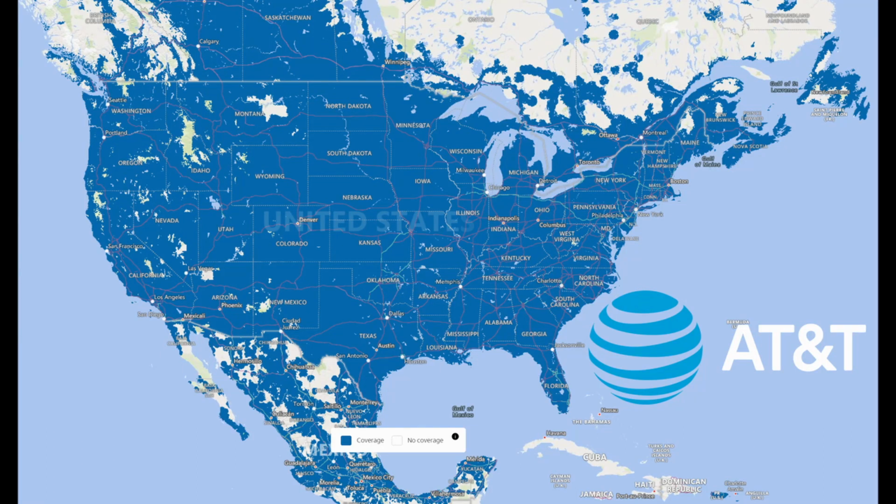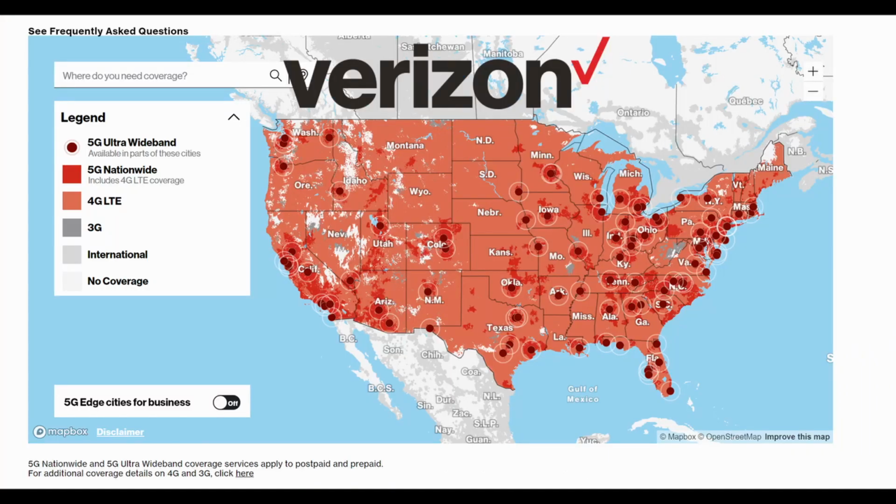Now, AT&T have the largest 3G network, while Verizon is leading in 4G LTE coverage. This means that you most likely manage faster speeds overall with Verizon, though the widespread 3G network is a vital backup in areas where 4G LTE is unavailable.